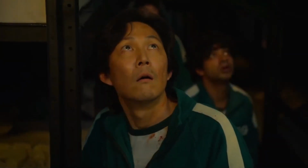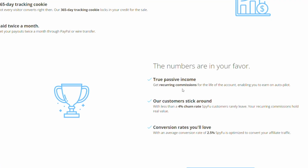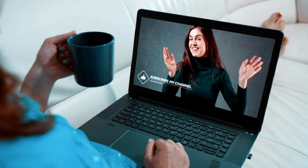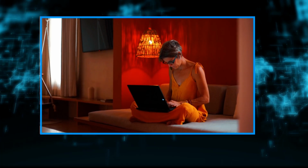The next thing you can see is that you get paid twice a month, and more importantly through PayPal or wire transfer. Here you can see that the site allows you to earn money through passive income, and here is exactly what I was saying before. With less than a 4% churn rate, SpyFu customers rarely leave your recurring commissions.